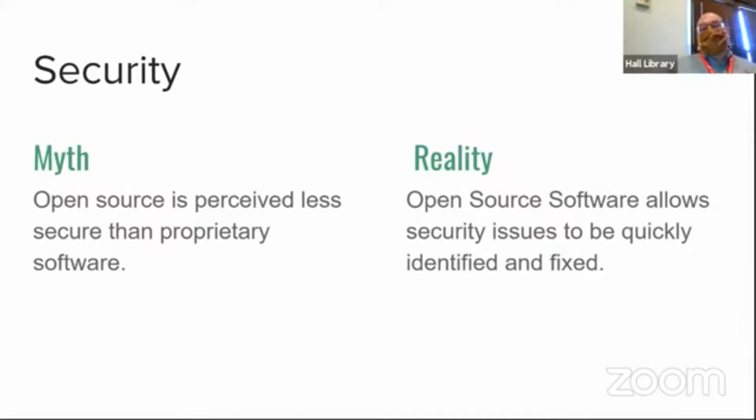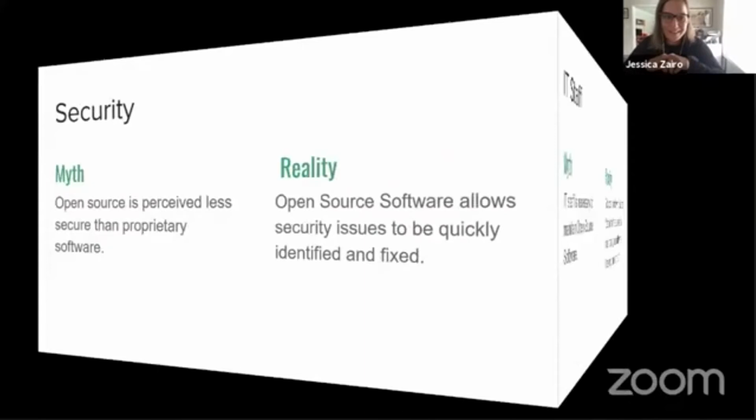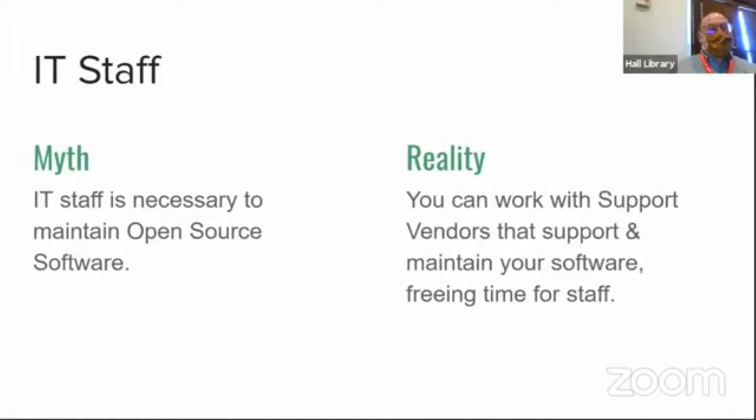Yeah, that is probably the number one question that we get when we go out and talk to libraries. They've been on proprietary systems like SirsiDynix or III for 20 plus years, and they get really, really nervous about moving to open source because they've heard all of these myths throughout the years. And this is just one of them. And of course, our next one, where I think we'll talk about IT staff. That's probably the next one we hear.